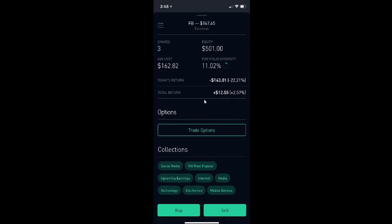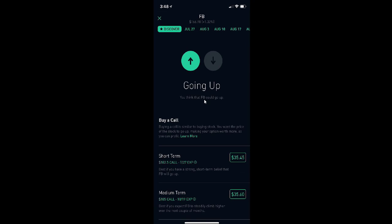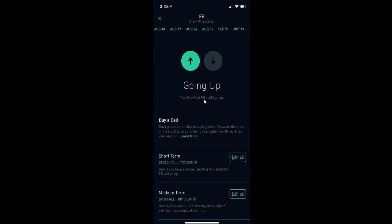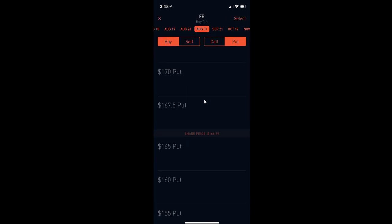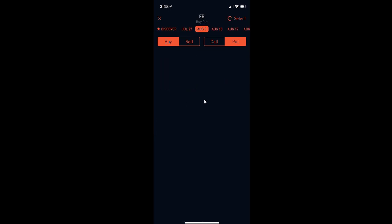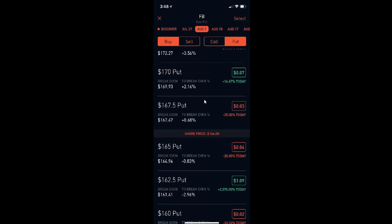So I'd go to trade options, and obviously you get to pick the expiration date, whatever you want. You could do a month from now or a week from now, which would be August 3rd. Let's just do a month from now. And you can always purchase out, close the spread at any time you want. So it's not locked in.